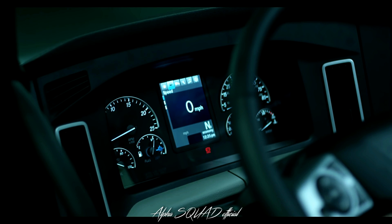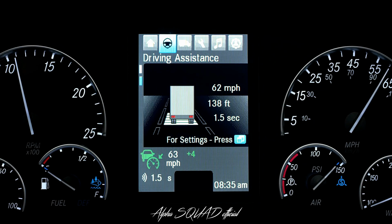When we scroll one card to the right, you have a digital speedometer, which gives you a very easy view of your speed. You can dial into the exact mile per hour you want to go, or kilometers per hour if you want to drive in kilometers per hour. Underneath that we have what we call our driving assistance card, which shows all the information for Detroit Assurance.